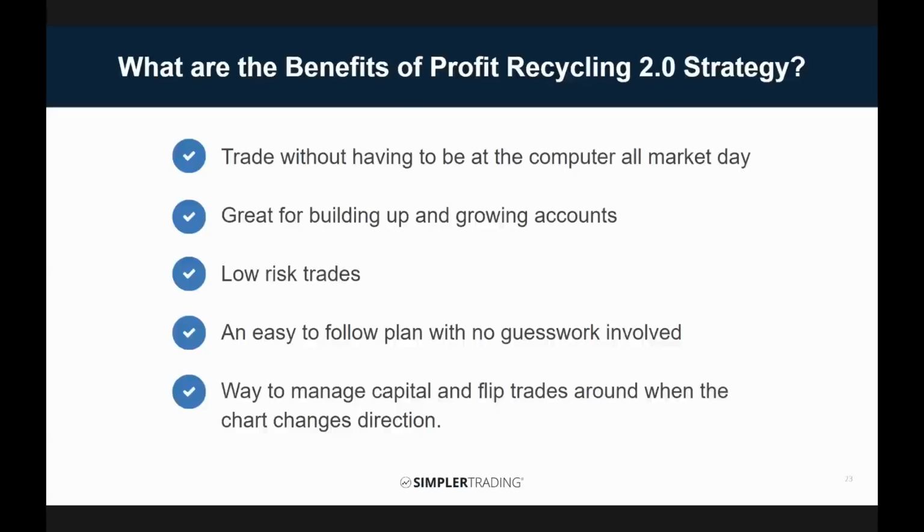So you have the advantage to put these on symbols maybe that cost a bit more, right? Like Amazon or Tesla, where an individual strike can sometimes cost $20 to $30 at a time to put on, or in more volatile markets, right? When in volatile markets, you see that option prices start to get a lot more expensive due to the uncertainty and the moves that can occur within a day. This strategy still keeps your risk very low, even in those market conditions.